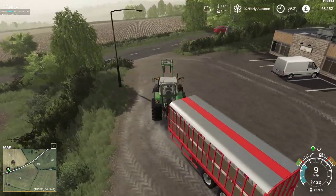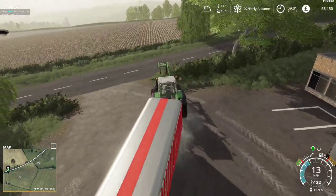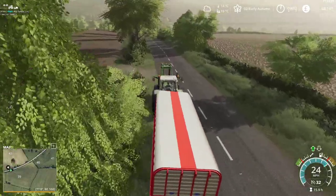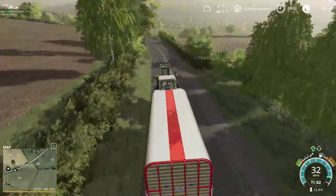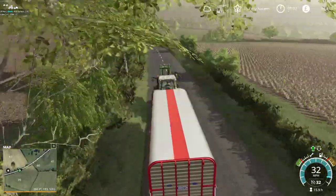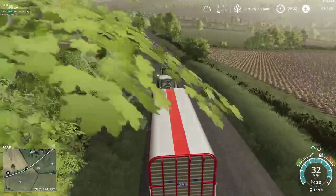And Ollie uses his trailer for taking the sheep out to the fens during the summer, and then bringing them back to the farm for the winter. Me, I'm using them to buy new sheep and not have to pay for the transport. I should probably do that too.